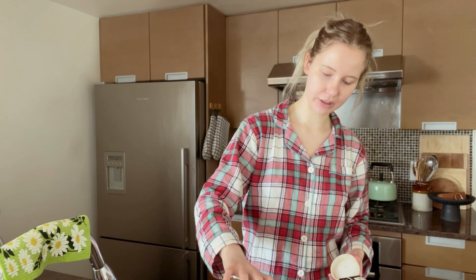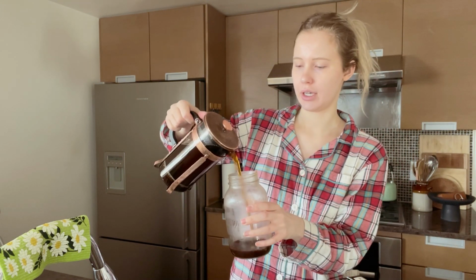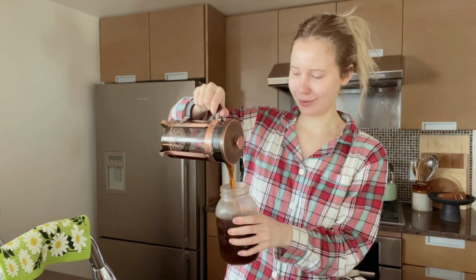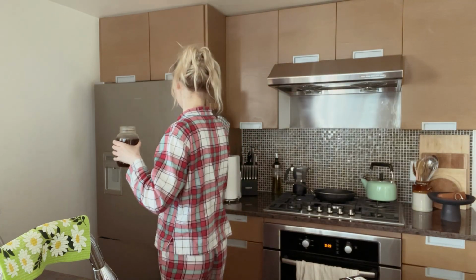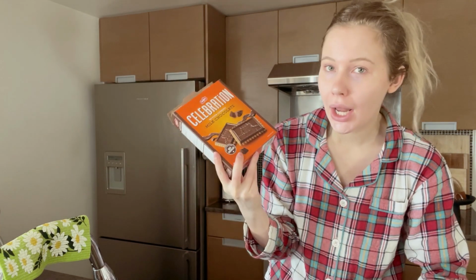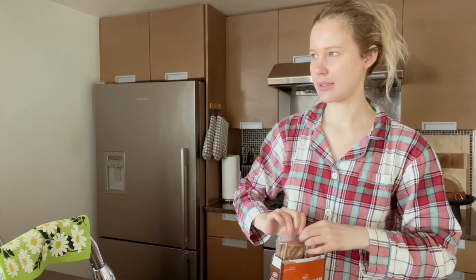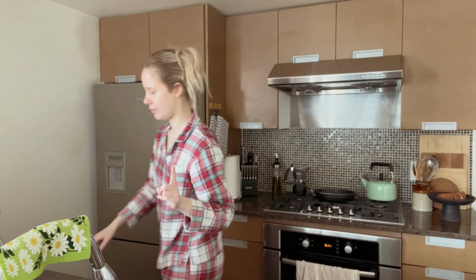Truly so baffling. I don't have enough cold coffee. This is what I do to get my iced coffee. I brew French press because it's the most economical, and then I set this bad boy in the fridge to cool. And then you have to have your coffee with a little celebration. Little celebration cookie. My boyfriend got me into these. I keep them in the fridge because I like anything chocolate related to be cold.